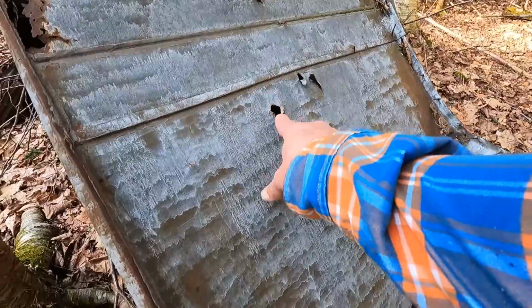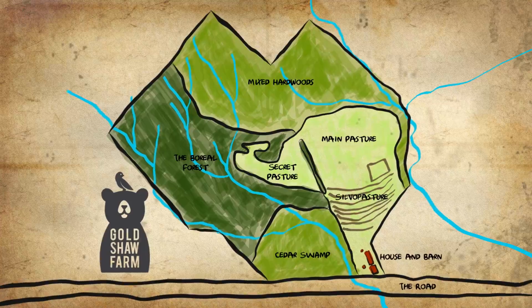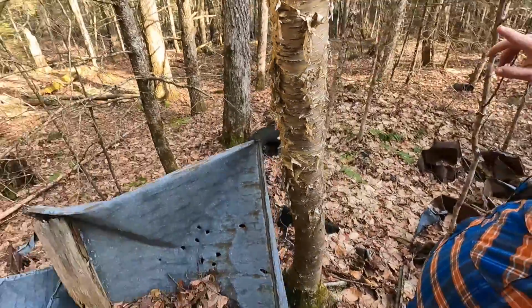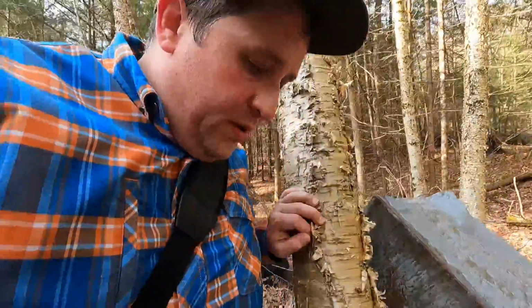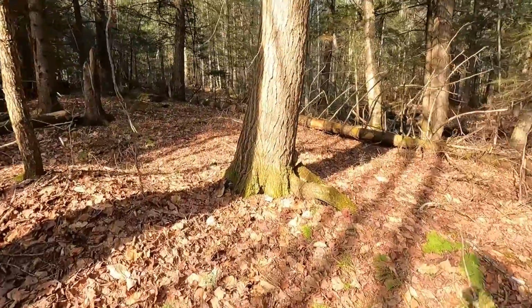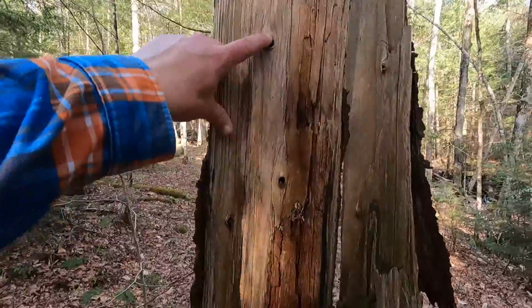At some point, somebody was probably using this as target practice. See all the bullet holes? This is like the southwest corner of our property. My neighbor's property starts back here. Our property goes way, way out there. So I don't know which farm this came from, but long since gone. More bullet holes from target practice.